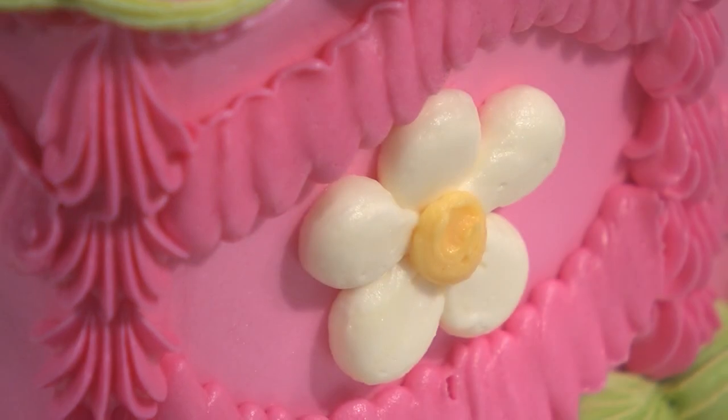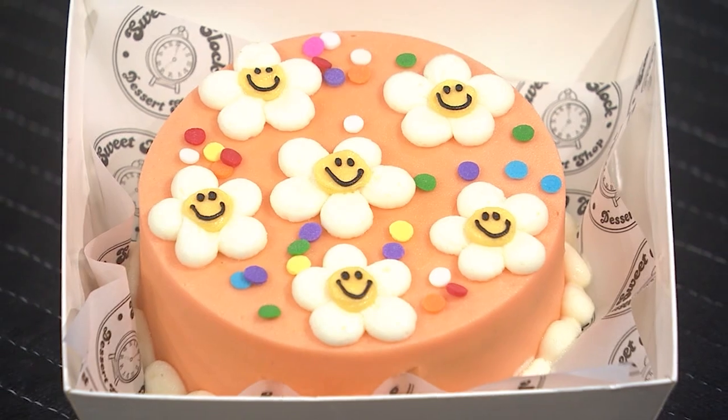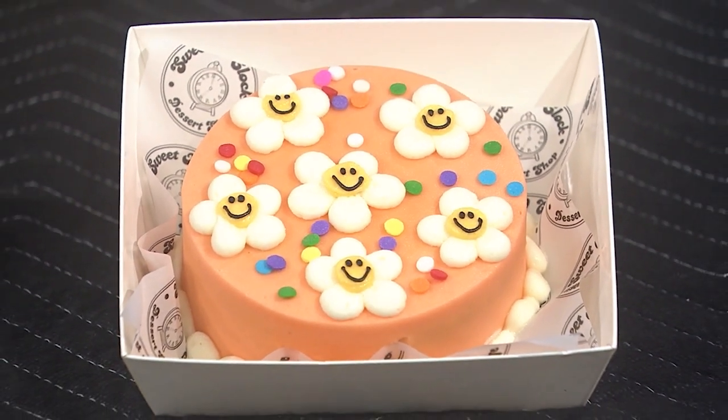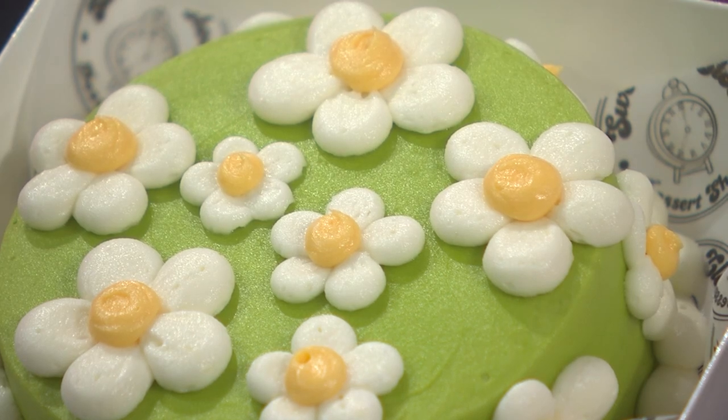It looks incredible. But what sort of flavors do you have? I know it looks good, but is it good too? I don't want to be biased, but I do think so. We carry vanilla, chocolate, strawberry, red velvet, funfetti, and vanilla and chocolate marble.